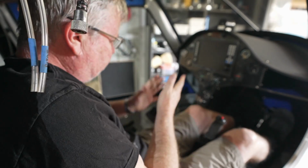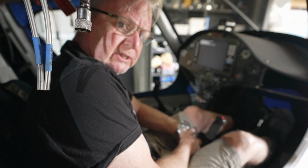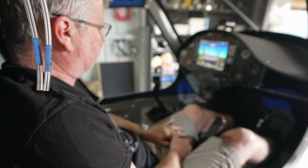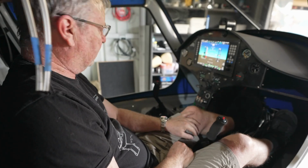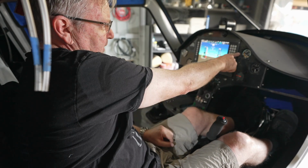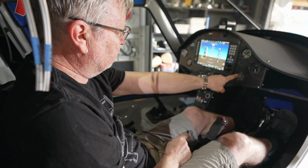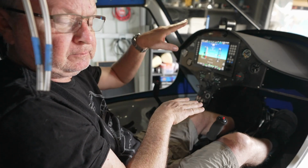So, I'm sitting here. I'm going to show you now the electronic flight information system, and there it is there. All right. Exciting. And I have some more software that I'm going to upload, see what happens when I put that in. Airspeed indicator, altitude, that is a vario for gliding. Okay, it's a vertical speed indicator, but it actually doesn't work on the aircraft alone.